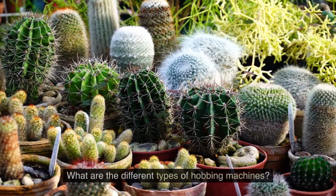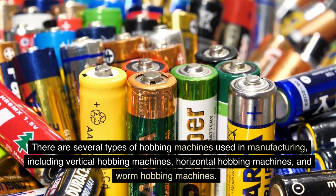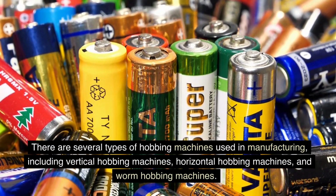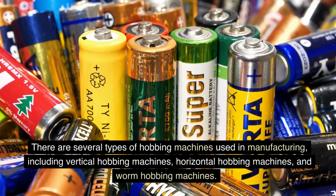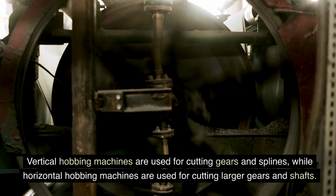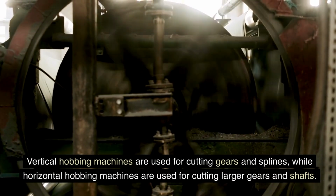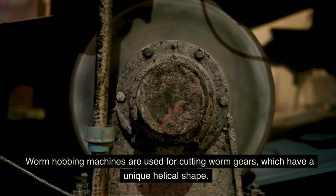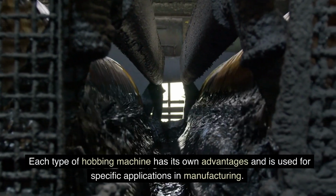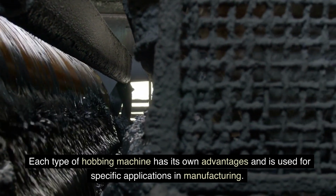3. What are the different types of hobbing machines? There are several types of hobbing machines used in manufacturing, including vertical hobbing machines, horizontal hobbing machines, and worm hobbing machines. Vertical hobbing machines are used for cutting gears and splines, while horizontal hobbing machines are used for cutting larger gears and shafts. Worm hobbing machines are used for cutting worm gears, which have a unique helical shape. Each type of hobbing machine has its own advantages and is used for specific applications in manufacturing.